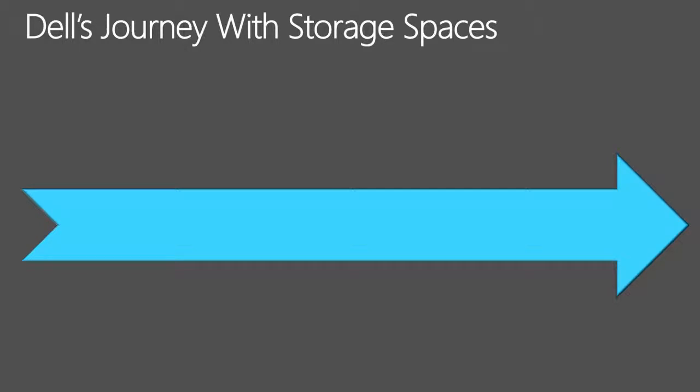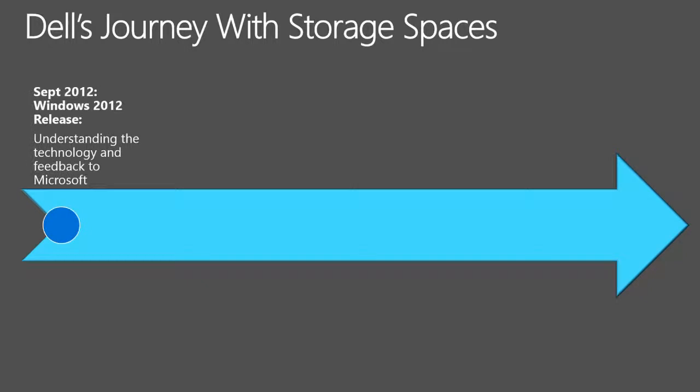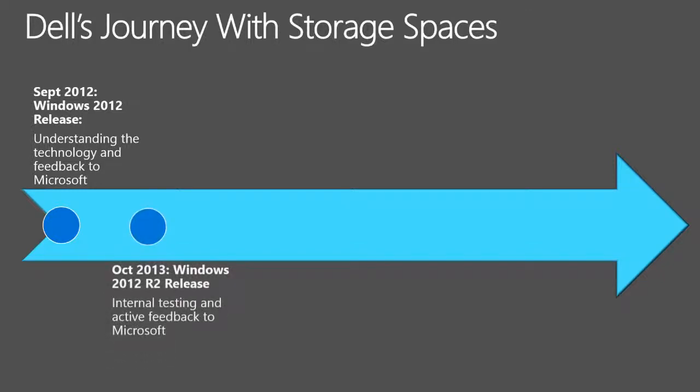But if you look at storage spaces or any storage solution, it is not only the software. You need reliable hardware. You need a lot of components that actually work together along with the software to create very reliable and scalable deployments. So Dell started working with Microsoft in 2012, understanding the technology they were introducing. We evaluated and gave feedback. In the Windows 2012 R2 release, we gave active feedback to Microsoft and tried to improve some changes.